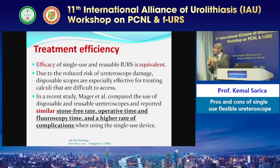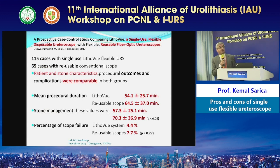How about treatment efficiency? Efficacy of single-use and reusable scopes have been found to be equivalent, similar. Due to the reduced risk of ureteroscope damage, disposable scopes are especially effective, again, for treating complex stones, lower pole, large stones. In a recent study, Margaret and his co-workers compared the use of disposable and reusable scopes and reported similar stone-free rates, operative time, fluoroscopy time, and higher rate of complications when using single-use devices.